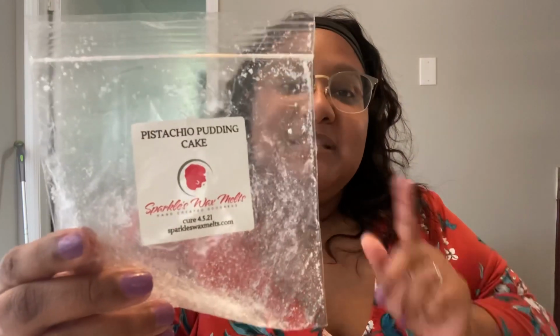The next thing I have is Pistachio Pudding Cake by Sparkles Wax Melt. Love pistachio. Now, this does not smell any different from any other pistachio I've ever had. It is straight up, I believe, just one scent oil. So because of that, it's not going to my favorites. Would I repurchase it in a small quantity? Yes, I would.